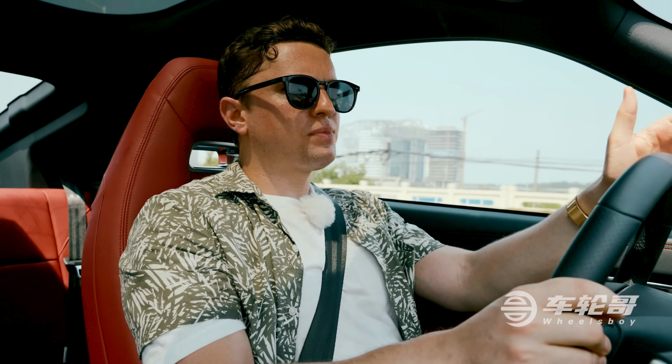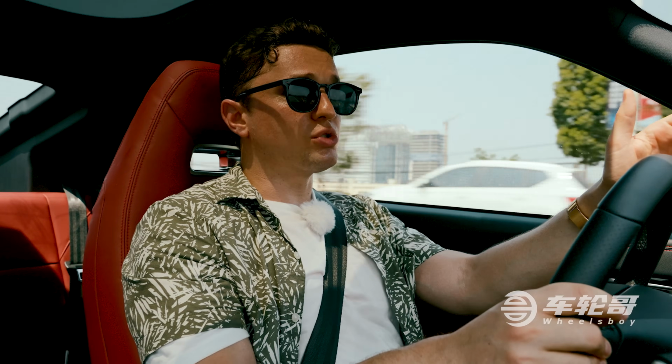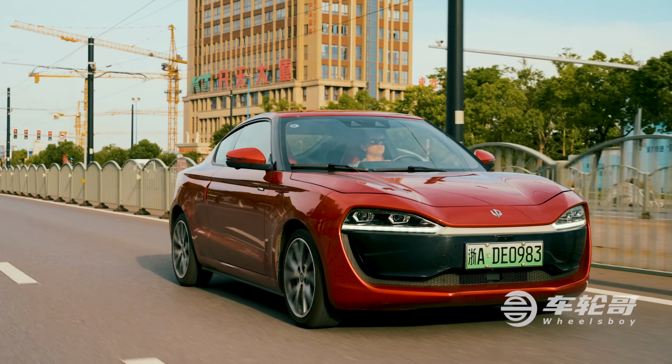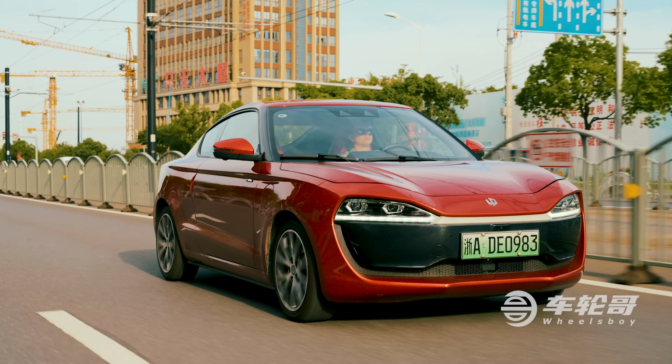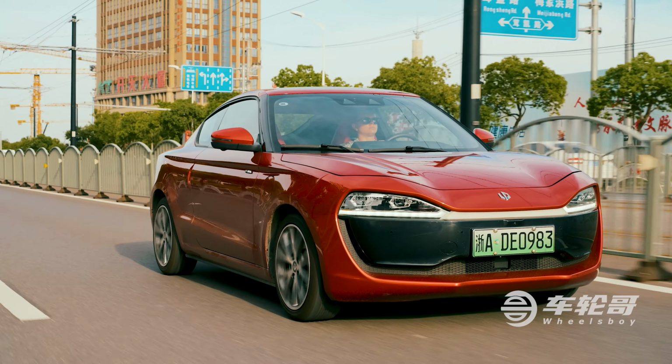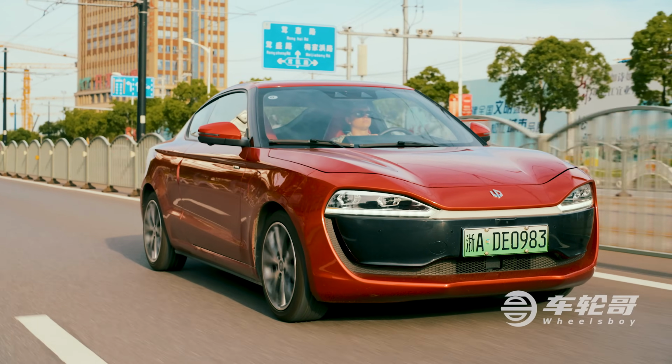In the city, 0 to 50 kilometers per hour is mostly where you live, and how you get between those two numbers is very important. In this case, you get between them quite quickly. 0 to 50 in this car is about 2.6 seconds. The official 0 to 100 time, for context, is about 6.9 seconds.